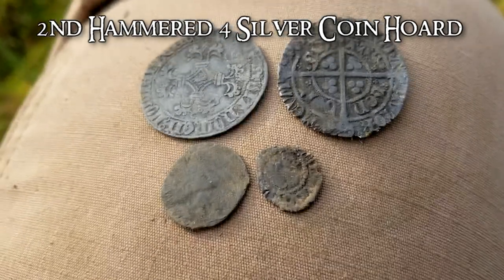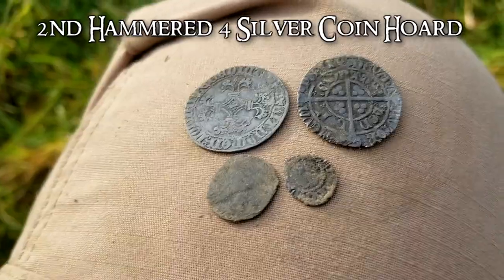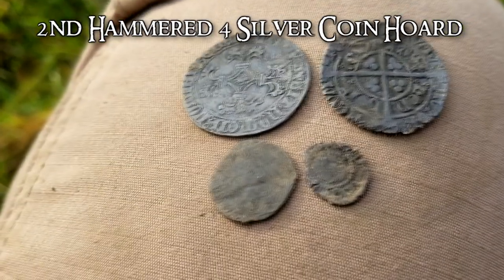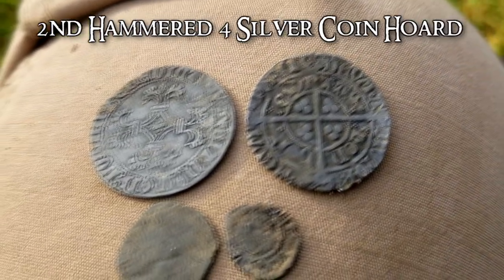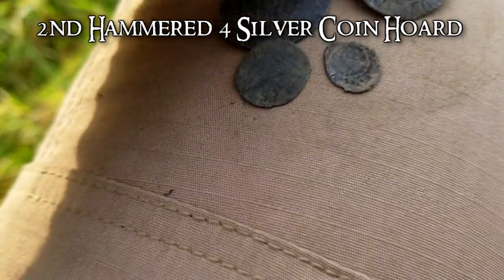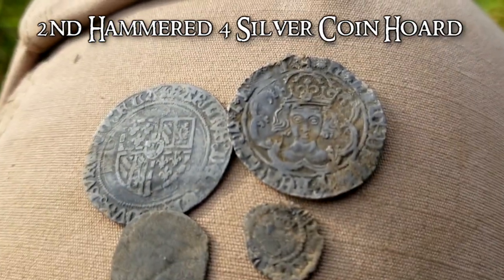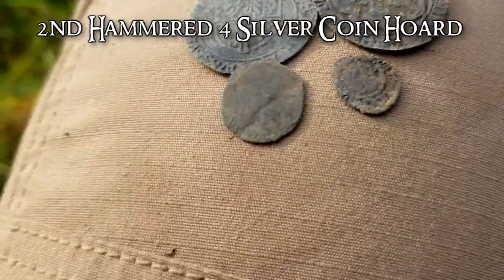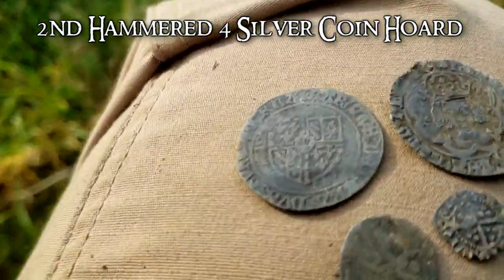This is just unbelievable. Two days ago, I dug three hammered. Yesterday, I dug four hammered. Today, I've dug four hammered coins. And I don't even know what these are. These are just beautiful. Man, just beautiful. Look at this backside. Look at this queen or whatever she is. Or he is. These are just beautiful coins. Not too much on those.